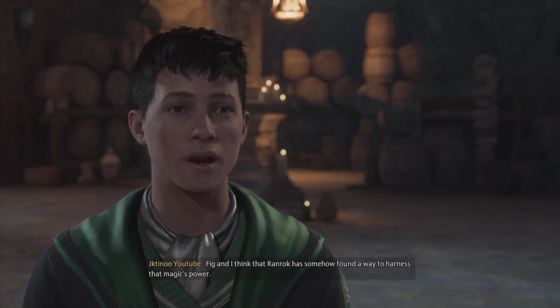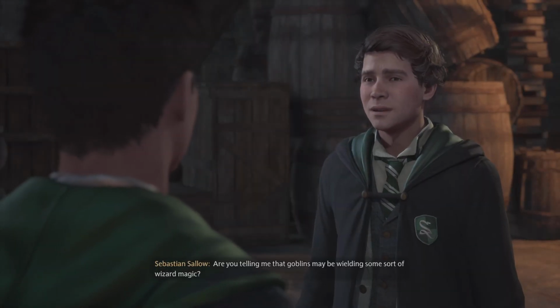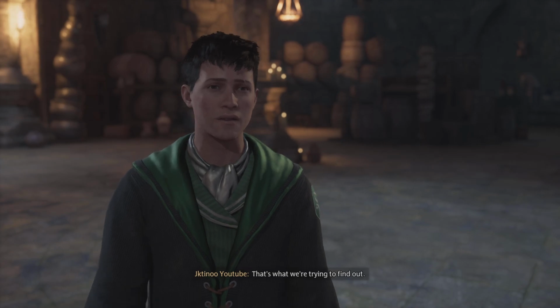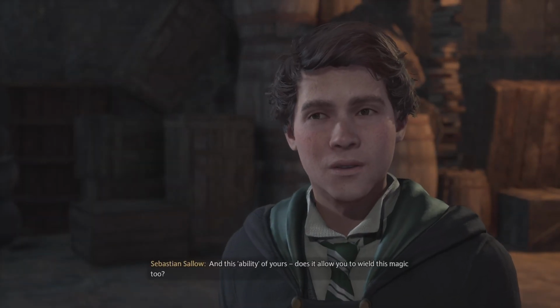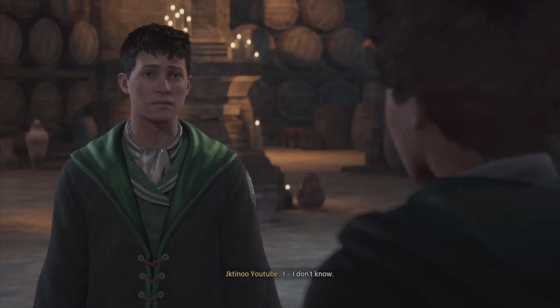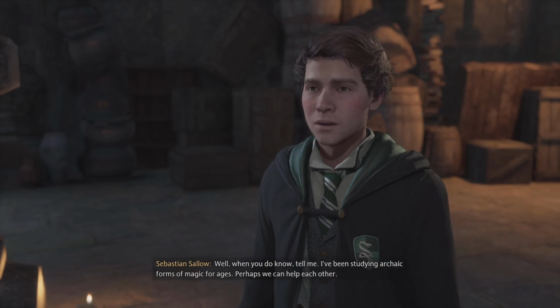Fig and I think that Ranrock has somehow found a way to harness that magic's power. Are you telling me that goblins may be wielding some sort of wizard magic? That's what we're trying to find out. And this ability of yours, does it allow you to wield this magic too? I don't know. Well, when you do know, tell me.